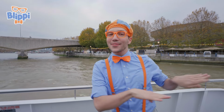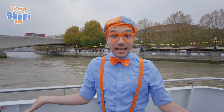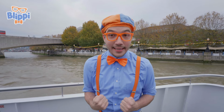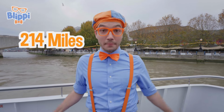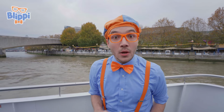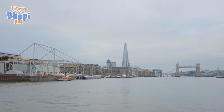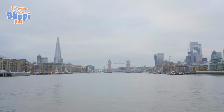We're gonna go down the River Thames. Yeah, it's a really long river. It's actually the longest river in England. It's 214 miles long. Whoa. Yeah. And maybe we'll see some amazing sights all over the city. We might even get to go under some bridges. So keep your eyes open.